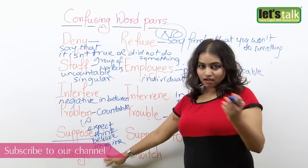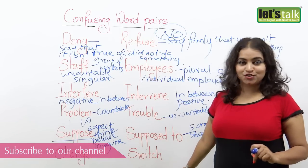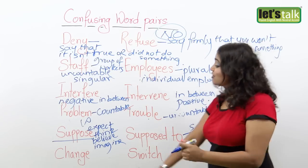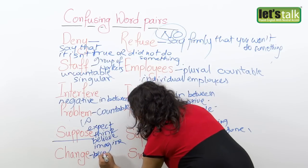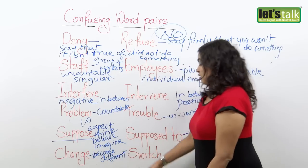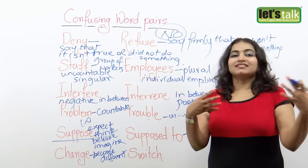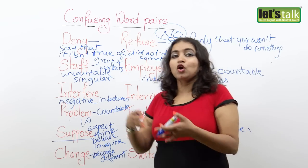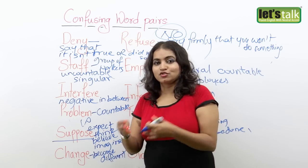Now, the next and the last pair, I won't confuse you anymore, is change and to switch. Okay, again, quite similar sounding, but no, you can't use them together in one sentence, okay? So change basically means to become different, okay? Become different. So I can say that the weather is changing, okay? So now we had summer, now the weather is changing, the leaves are falling, it's gonna get cold, so it's gonna be winter now, or maybe autumn. So when something becomes different, we say change, right?